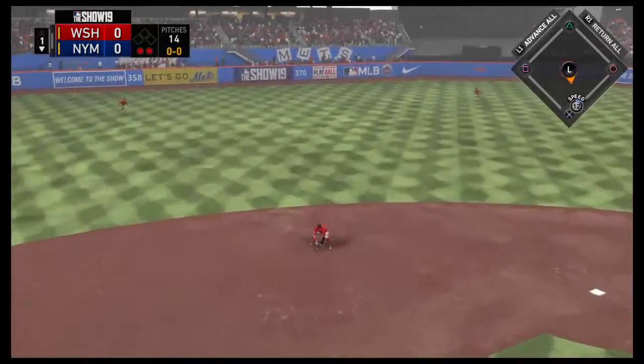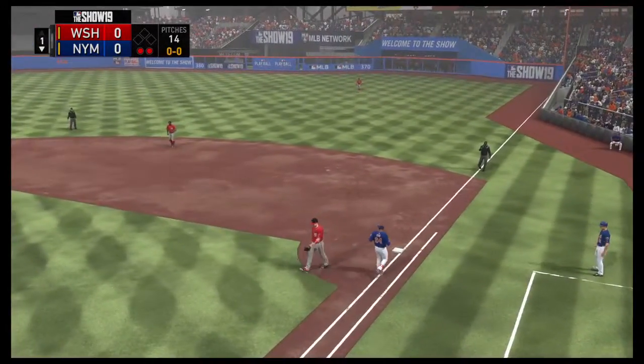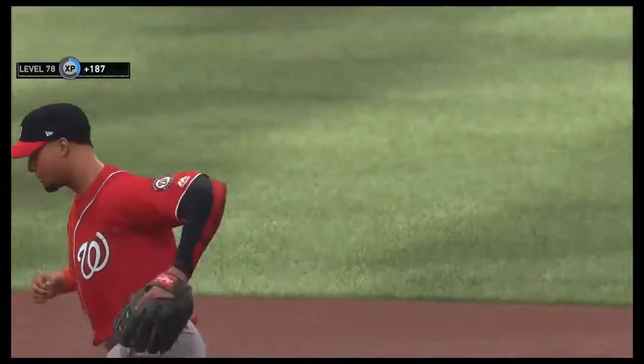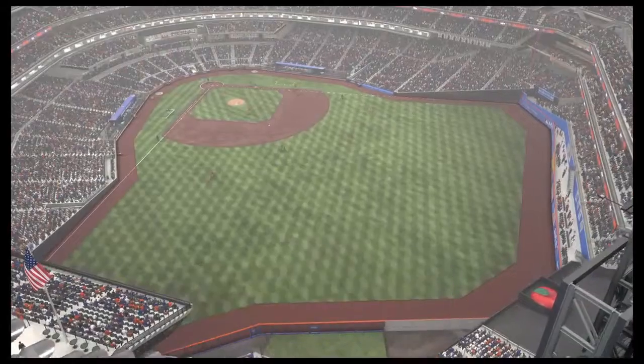Hit on the ground out to short. Defoe comes up with it. Throw in time, and the side is retired. Down in order go the Mets. Still no score.